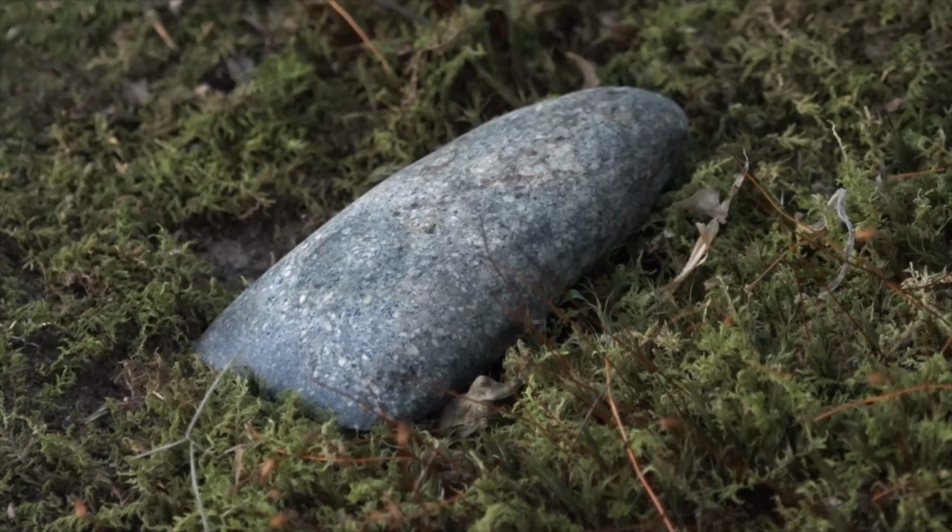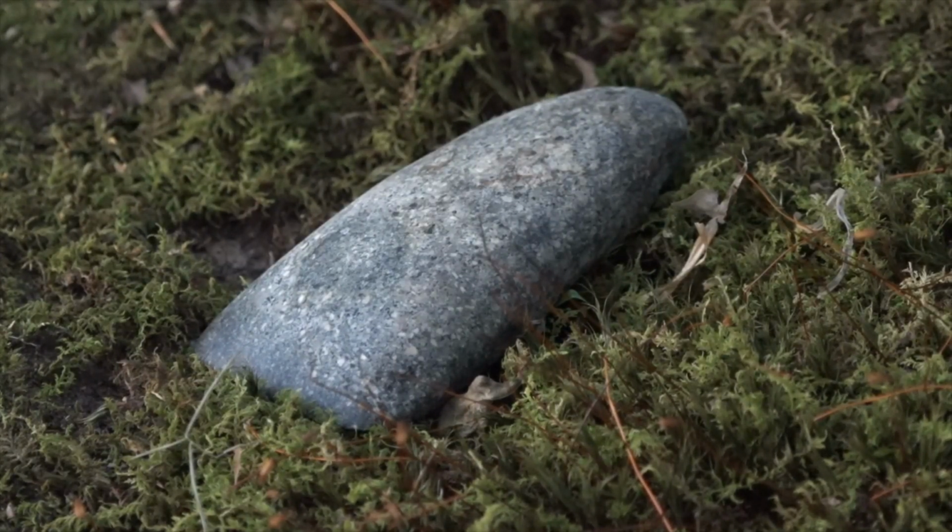All right, so right here I have a Native American celt, or an axe, or whatever you guys call it, but it's called a celt. This was found in the Ohio River, and right now it's low light, the sun's setting, and my battery is dying, so I'm going to try and make this quick. But there's low light, all right? And usually when people take pictures of their artifacts, it's when they come home from work and there's not much light left, if any.